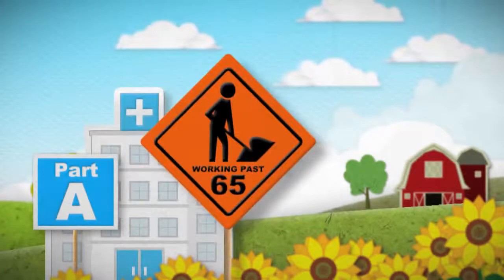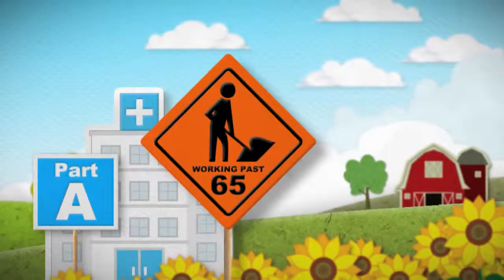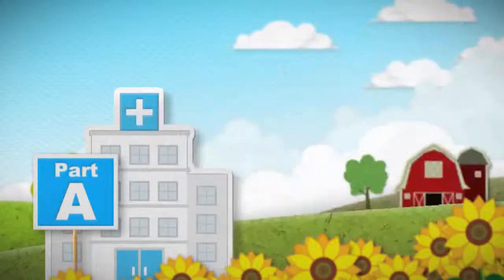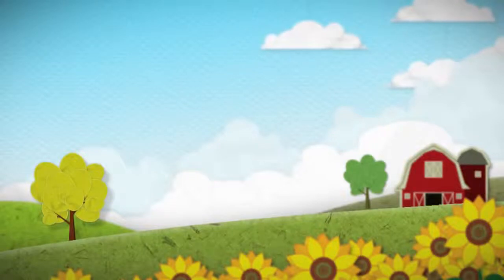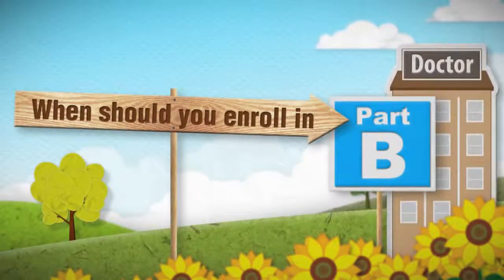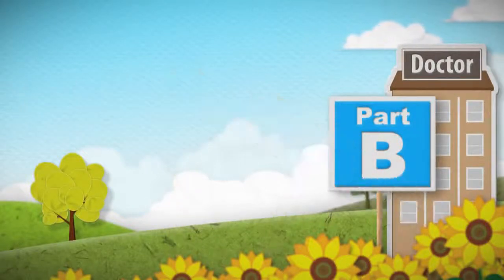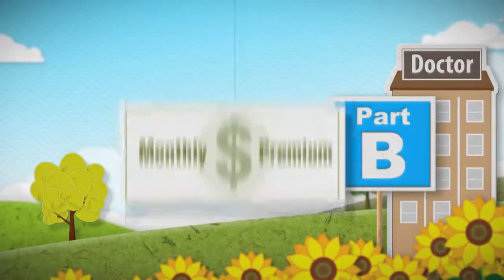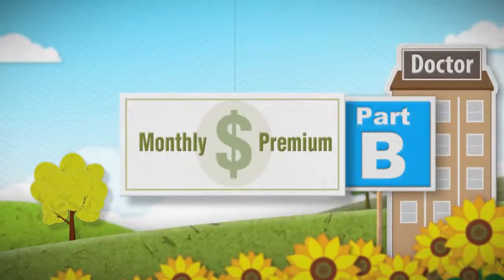Remember, by working past age 65, you still receive Part A and have employer coverage as secondary insurance if you're enrolled in a group plan. That's all for Part A. Now, the next big question is, when should you enroll in Medicare Part B? Consider your options. Part B is optional medical insurance that helps pay for doctor's services and many other medical services and supplies. You pay a monthly premium for Part B coverage.